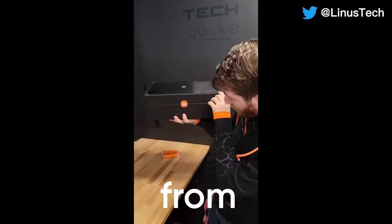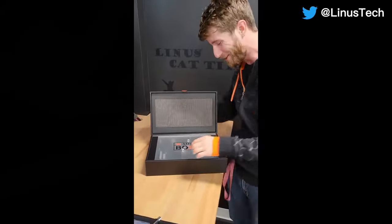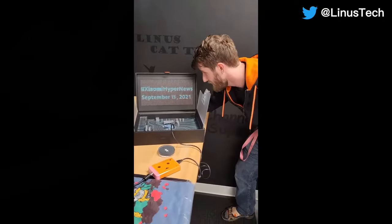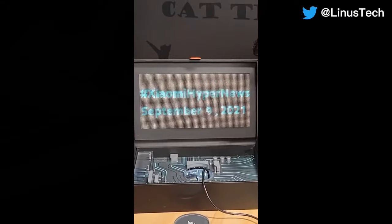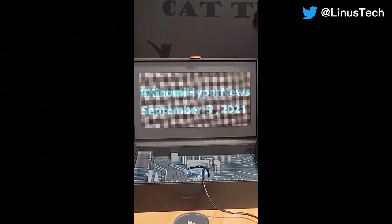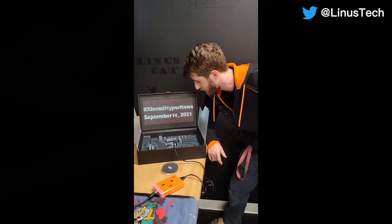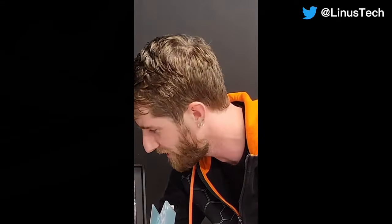Just got this box from Xiaomi. We're expecting some information about the Xiaomi 11T Pro. Xiaomi Hyper News, September 5th, 7th, 9th, 14th, and 15th. Well, at any rate, get these in your calendar. Xiaomi 11T Pro, 120-watt charging they already teased.